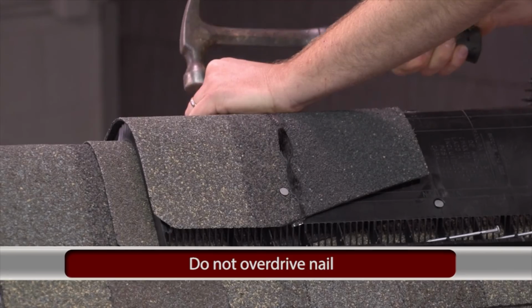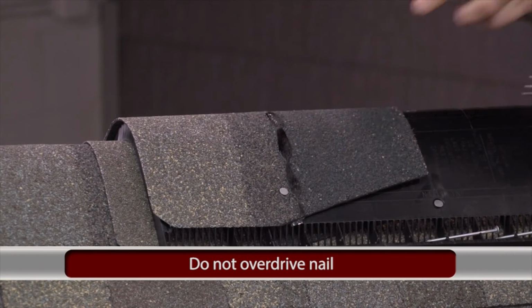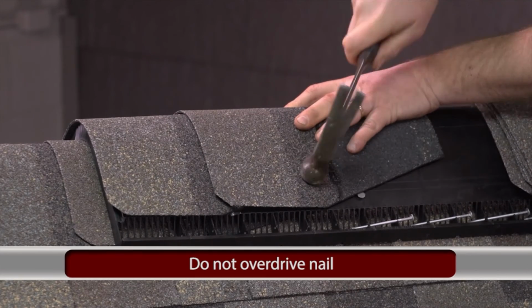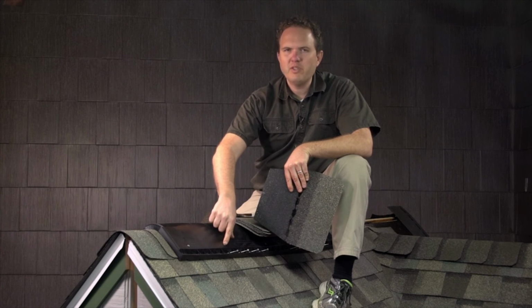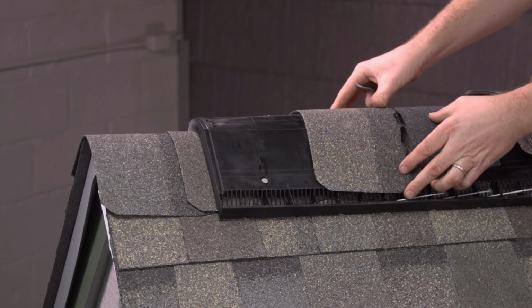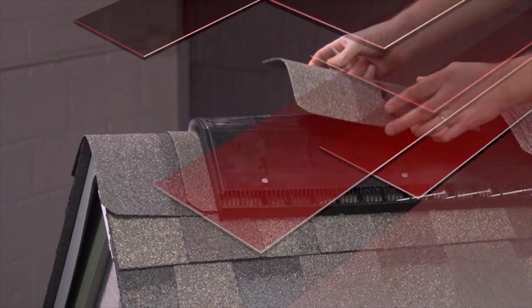I'd also make that point that when you're installing the ridge vent itself, you don't want to overdrive the 3-inch nails. You just drive it in, secure it snug, but don't wail on it because you can overdrive and damage the plastic. Also make sure that the ridge tab doesn't overhang the edge of the vent where it'll obstruct airflow.